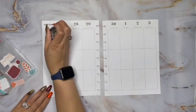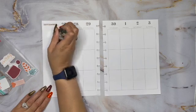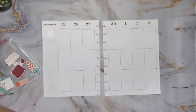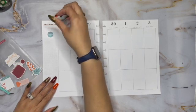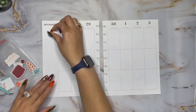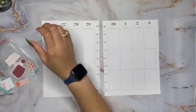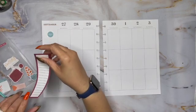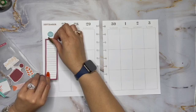All right, so let's jump in, and I'm going to start by covering that up. And typically I like to use this side of the spread for my grocery list. So I'm going to put, and it's going down crooked, shopping list here. All right, and then we're going to get this lined cranberry colored sticker for our sidebar, and we're going to place it here.